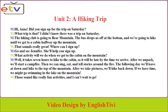Unit 2. A hiking trip. Hi, Anne. Did you sign up for the trip on Saturday? What trip is that? I didn't know there was a trip on Saturday. The hiking club is going to Bear Mountain. The bus drops us off at the bottom, and we're going to hike until we get to a cabin halfway up the mountain. That sounds really great.